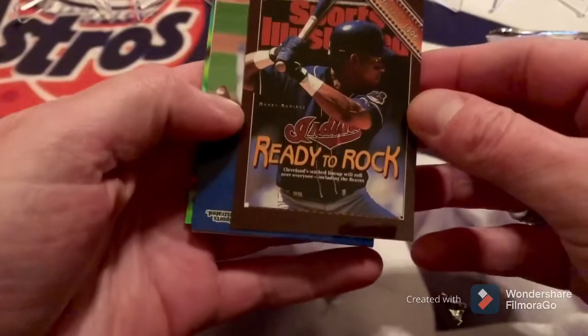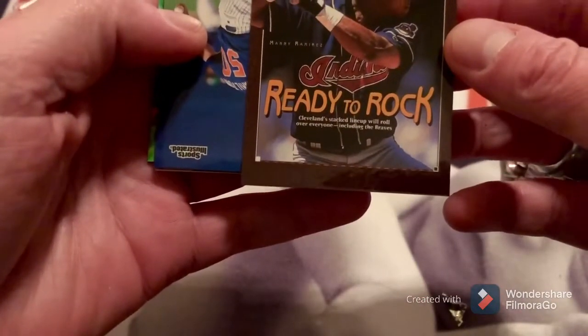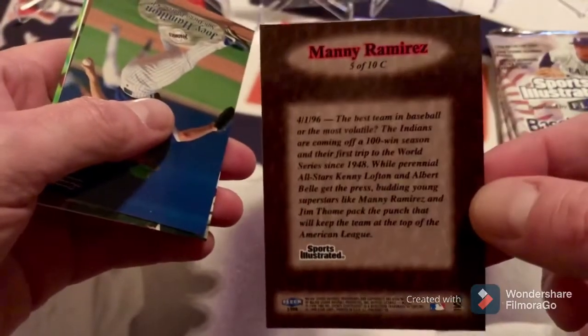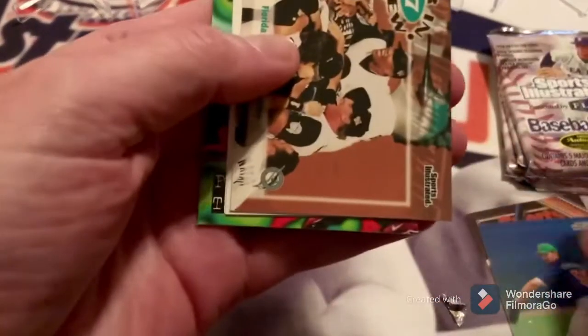Ready to Rock. Another Sports Illustrated cover. Who is that? Julio Franco? No, it's not. Manny Ramirez, Man Ram. There's the back of what the Ready to Rock looks like. 3 out of 10. Okay. Hoping for Justin Thompson. Joey Hamilton. All right. Not familiar with him.